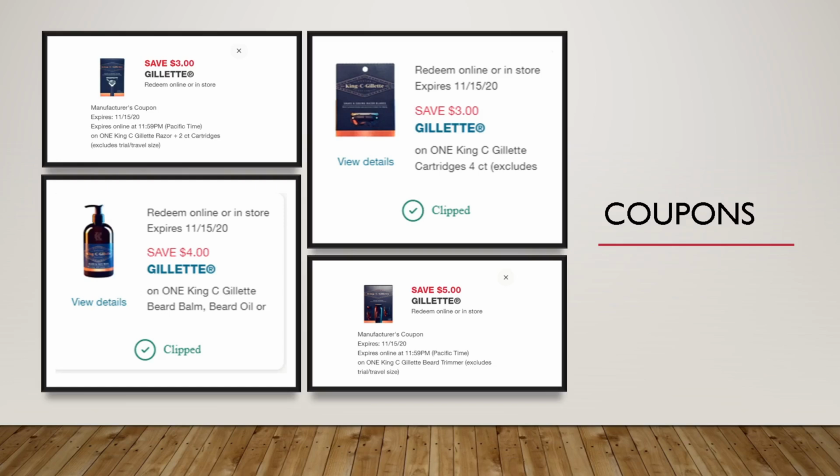So I'll give you a second to take a look at these. Make sure you're checking in your cart, and I'll show you online again exactly how it'll look. That way you can make sure that the coupons are applying and attaching and you won't have any issues checking out.